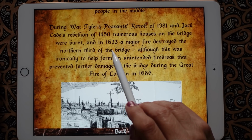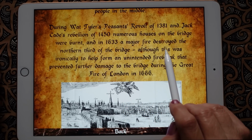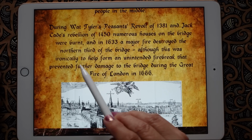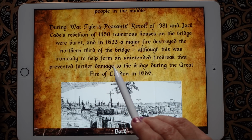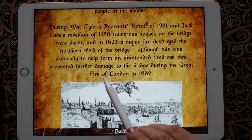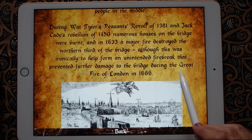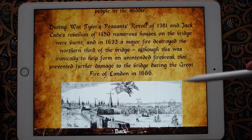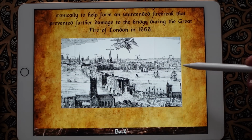and in 1633 a major fire destroyed the northern third of the bridge, although this was ironically to help form an unintended fire break that prevented further damage to the bridge during the Great Fire of London in 1666. Here it is.